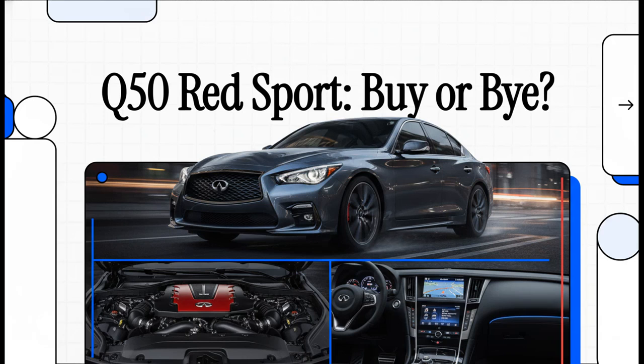All right, let's talk about one of the biggest automotive secrets on the used market, the Infiniti Q50 Red Sport 400. On paper, this car is an absolute monster of a deal, but it's the Japanese sports sedan that pretty much nobody talks about. So why? Well, honestly, Infiniti just didn't have the marketing muscle or the cool factor. The sports sedan crowd, they were looking at BMWs and Audis, not Infinitis.